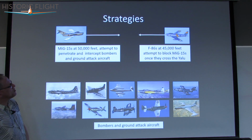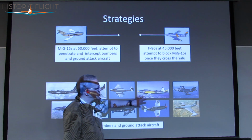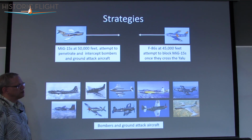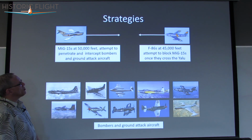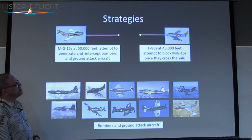So here are the strategies. The UN ground forces had attack aircraft and bombers that were devastating the North Korean countryside and forces and economy. So the MiG-15s took off from bases in China, right across the Yalu River, and came in at high altitude, attempting to penetrate, intercept the bombers and ground attack aircraft.